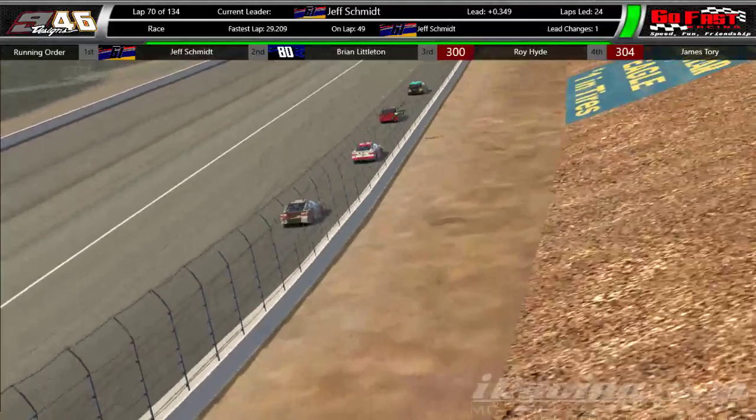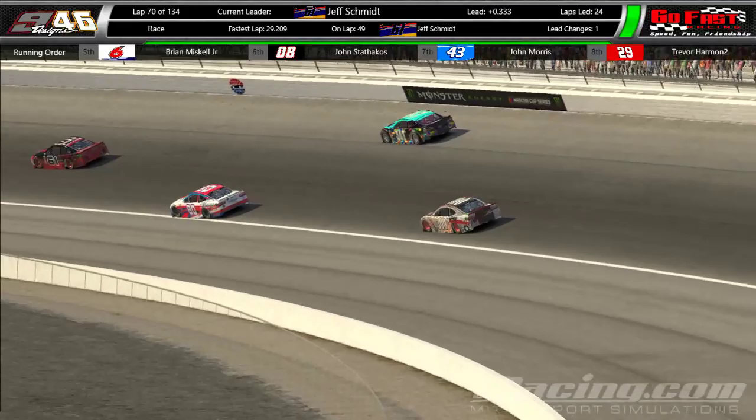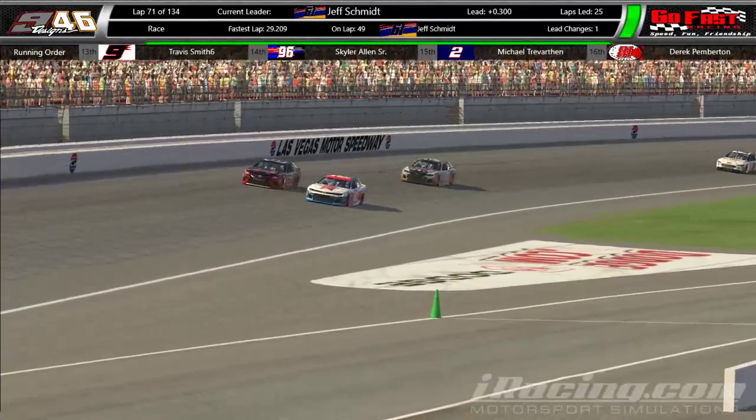Working their way through lap traffic. Looks like Damon Cox must have had some issues. His front end is a little torn up. He's on the high line, first and second able to get by him, and third gets by easily as well. Brian Littleton now passing for the lead, going down into turn one, getting it done.